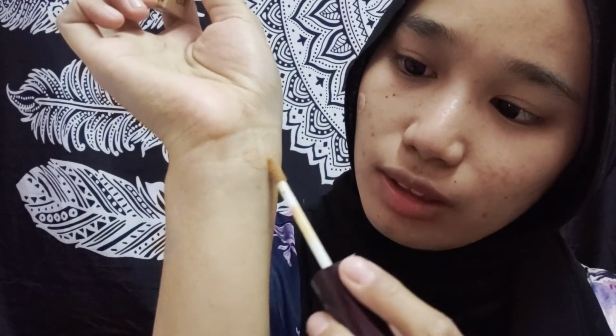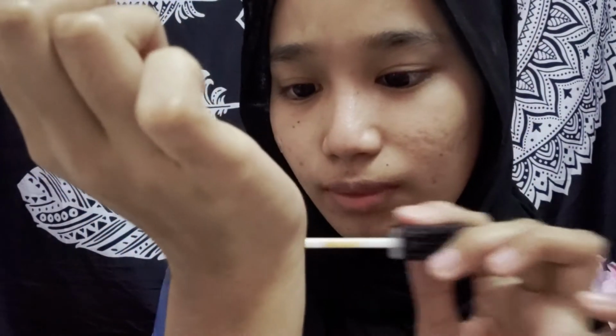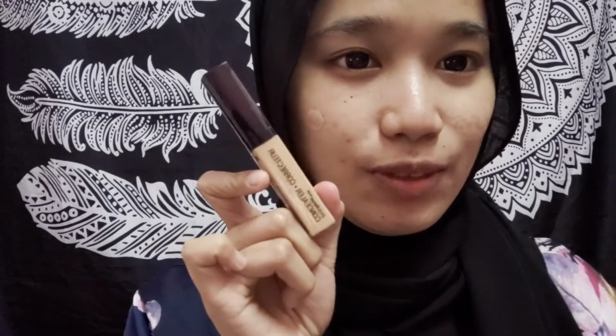Whoa. Oh, so tan. My God. It's okay. I think it's okay. I don't like the smell. Okay. So, yeah. I got this one. It's good. Tapi, kalau dia tak white sangat, tapi tak apalah.